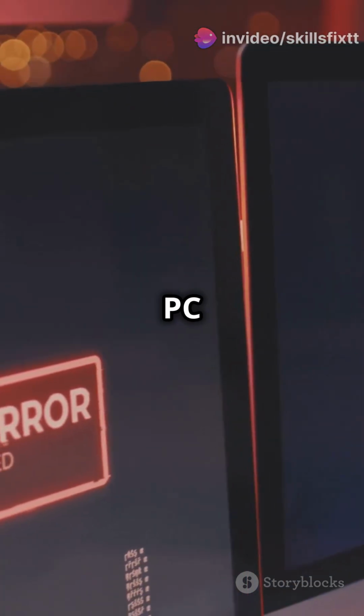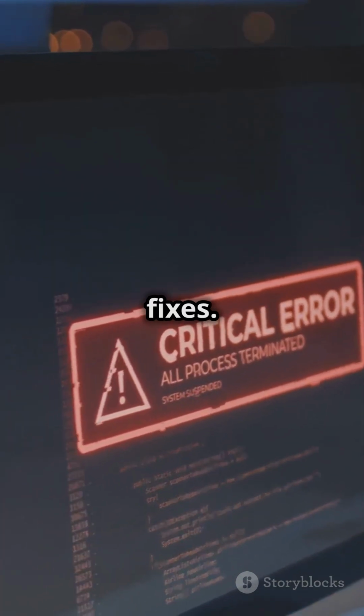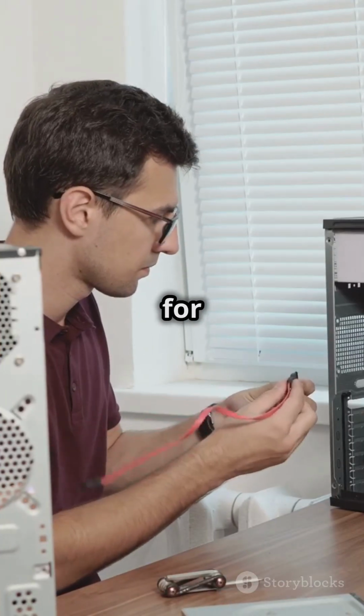Start with reset this PC and keep your files. If it doesn't cut it, explore advanced options for deeper fixes. And if all else fails, go for a full reset.